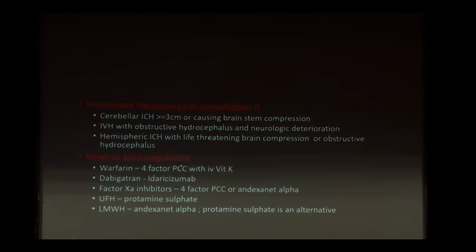If the patient is already on warfarin, dabigatran, UFH, LMWH, or any factor Xa inhibitors, you reverse it. Warfarin, antidote to give is 4-factor prothrombin complex concentrate with IV vitamin K. Dabigatran, as we all know, is idarucizumab. Factor Xa inhibitors, 4-factor PCC and andexanet alfa. UFH, it is protamine sulfate. LMWH, andexanet alfa, and protamine sulfate is also an alternative.